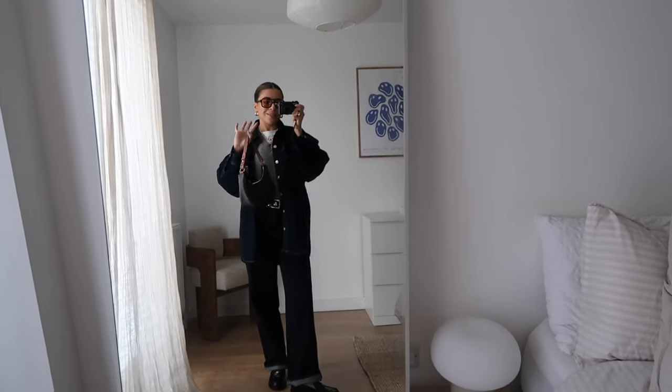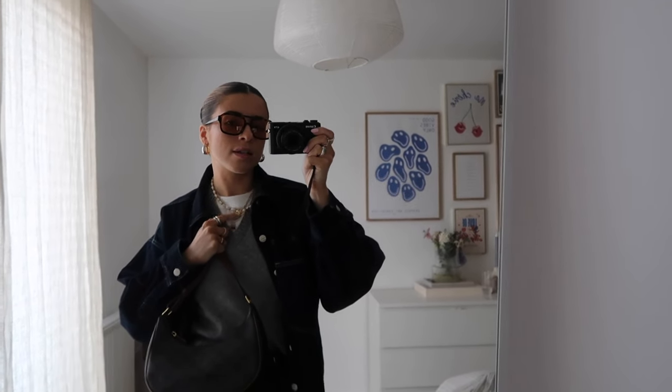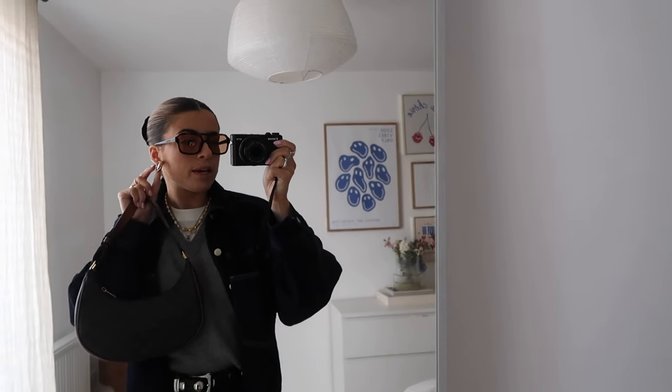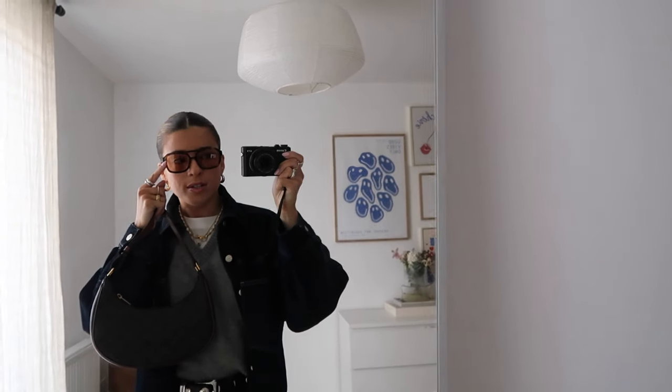My bag is Celine, and then my jewellery is from an array of places. This pearly necklace is from Missoma. The one with the cherry is from Pandora. My earrings are also Missoma. Did I say my sunglasses are Vela? I can't remember. But yeah, that's the fit.